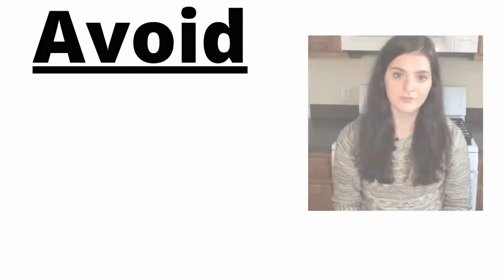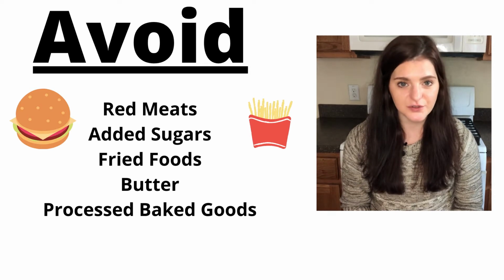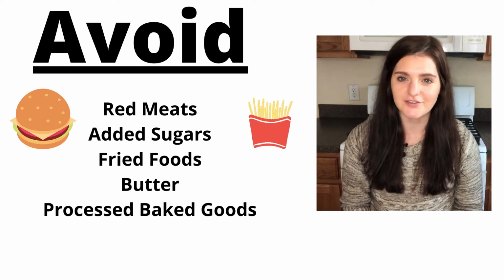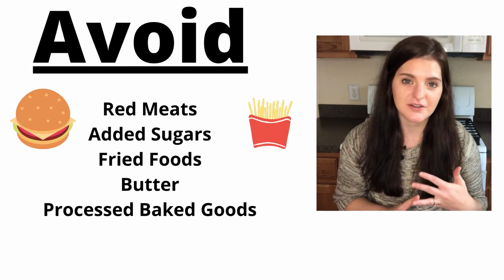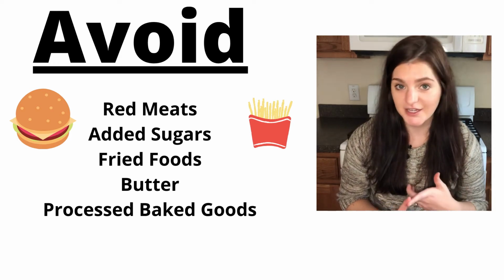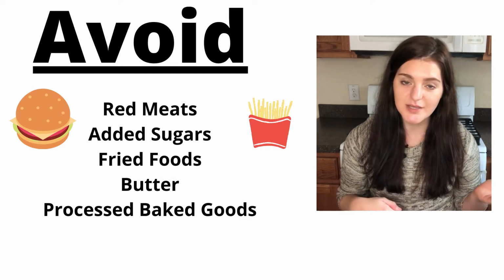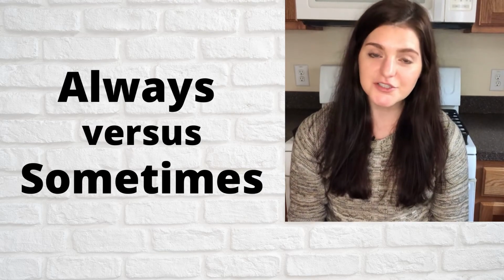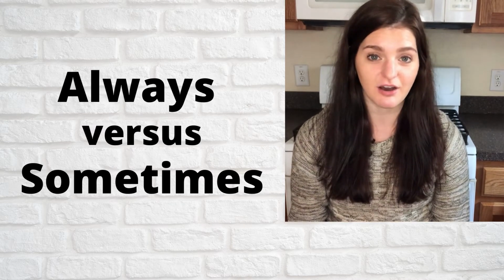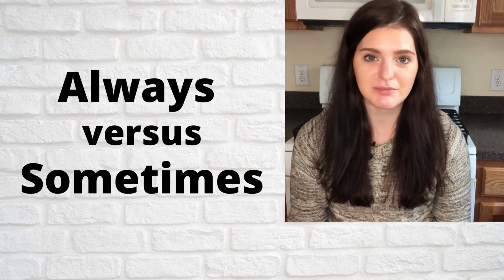There's plenty of room to get creative with all of the fruits and vegetables and lean seafood and poultry that you'd like. Foods that are not included in the MIND diet eating pattern are typically foods that make you feel sluggish and not great after eating them. So think red meats, saturated fats that are found in baked goods and butters and packaged foods, added sugars that you'll find in juices and packaged foods sometimes, and also fried foods. I like to refer to these foods as sometimes, not always foods, because it's okay to have them sometimes, but we really shouldn't be eating them every single day for every single meal.